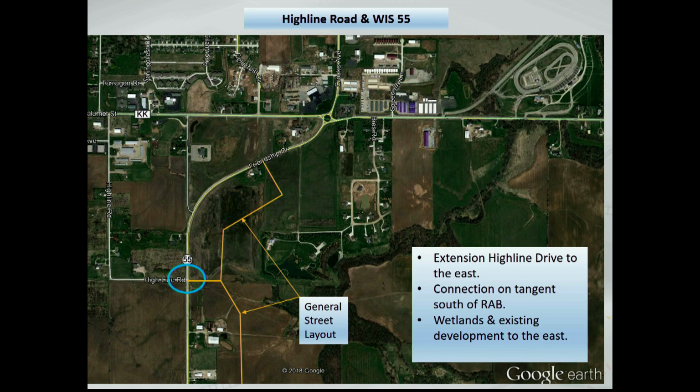The logical place for the main connection was going to be across from Highline Drive on the south end of their development. As we worked with them, we realized there's going to be a road system needed to the north, maybe a little less than desirable spacing, but we got them into that tangent section south of the roundabout. They're also looking to connect the system up to the south to connect into more local roads down in that direction.